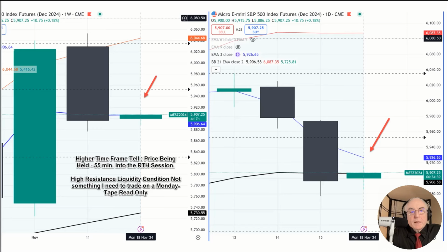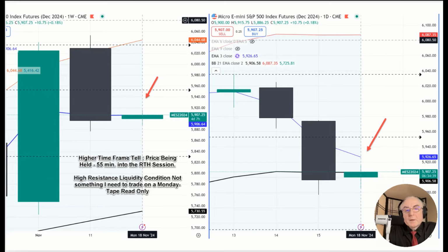Higher time frame tells price being held, basically 55 minutes into the New York Open. Look at that small little green candle with the red arrow. That's horrible. I don't want to be a part of that. And that's the time of day. If I was going to trade, I'd trade. And higher time frame said not happening. So I have no problem bypassing Monday.